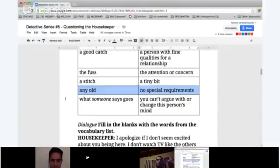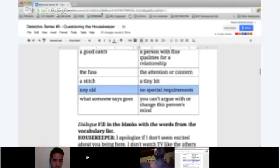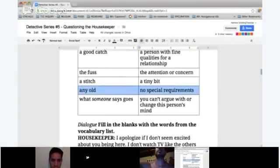Any old, no special requirements. Right, so if someone says, I need to have a computer at my desk, you could say, any old computer will work. It doesn't matter what kind it is, whether it's brand new or a few years old, just any old thing will do. No special requirements. Or if someone offers you a cup of tea and asks what kind you would like, you might say, any old tea. It doesn't matter. Whatever one. I have no special requests or requirements.